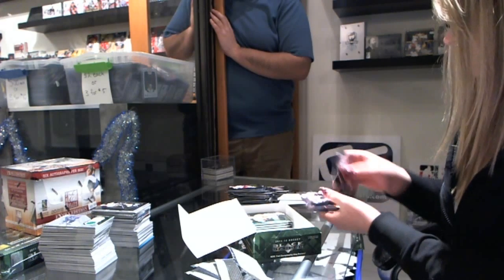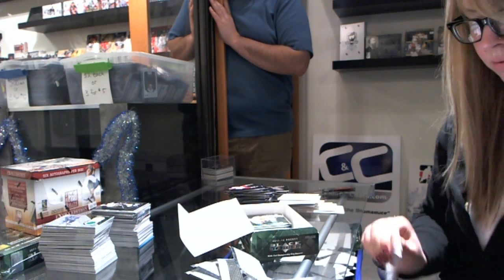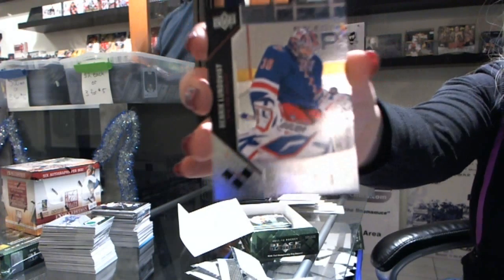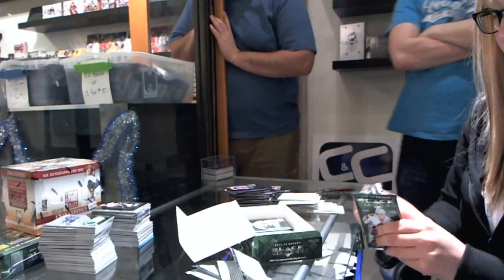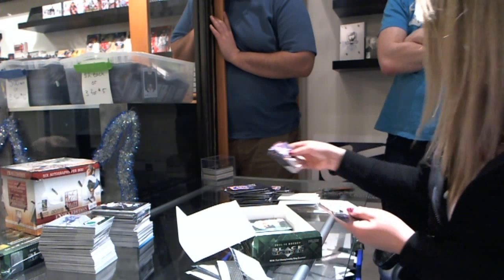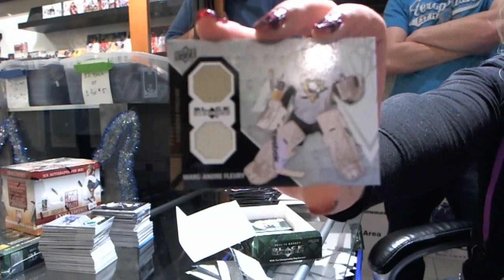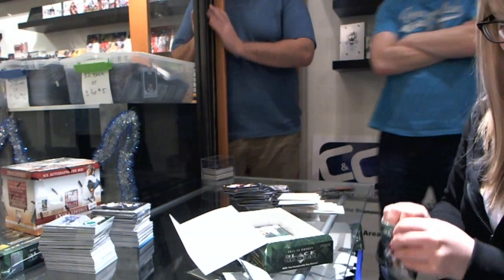And base. And we have a triple diamond for the New York Rangers of Henrik Lundqvist. I don't want to jinx it, but I'm going to let her finish. And I want to point something out that I'm a little surprised by. Which is? I don't want to jinx it. I'm not going to say anything. And we have another dual jersey, one yellow swatch, one white, again for the Pittsburgh Penguins of Marc-Andre Fleury. She's in that little French there, Marc-Andre Fleury. Oh, impressive.